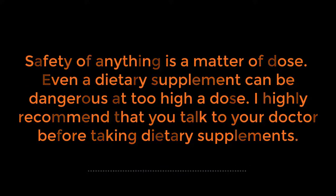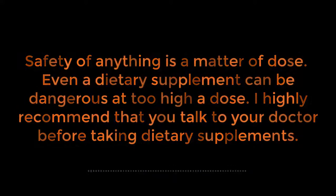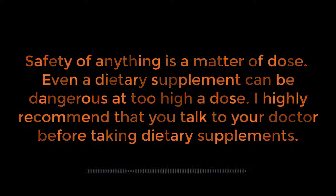And so let me comment on that part of it first. Safety of anything is a matter of dose. Anything can be dangerous at too high a dose. So even if it's a dietary supplement, I would really highly recommend that you talk to your doctor about it before you start it, and also talk to your doctor about what kind of medications you or your loved one is on before you start a dietary supplement, because the supplement could actually change the way you metabolize the other drugs you're taking. You may have had an experience where you were given a new prescription and your doctor told you not to eat grapefruit or drink grapefruit juice while you're on the drug.